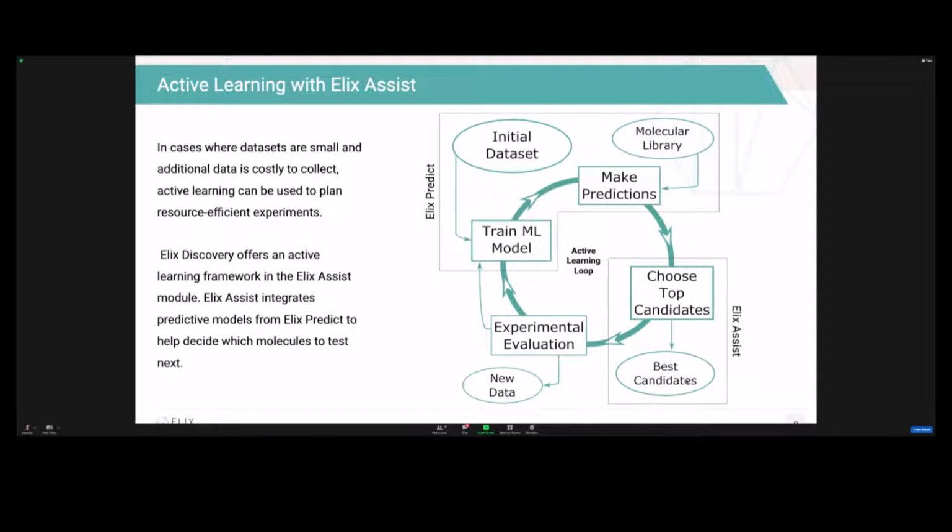So in such a data scarce scenario, which we often find in chemical sciences, we think this can add real value within an actual working chemical pipeline.